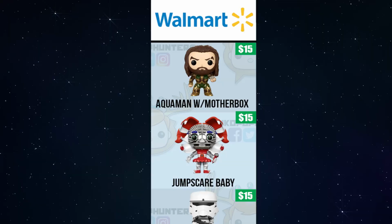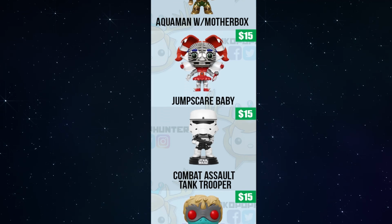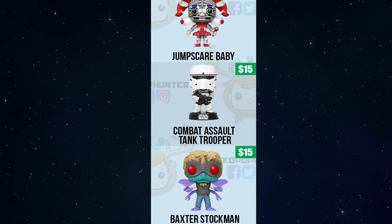Up next is Walmart, and their pops are usually only online. They're going to have Aquaman with Mother Box, Jump Scare Baby, Combat Assault Tank Trooper, and Baxter Stockman. Now typically, like I said, these are online only. We've never ever seen them in stores before. That doesn't mean that they won't be in store. You can always double check just as a backup.